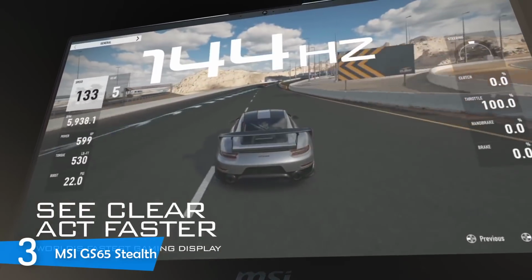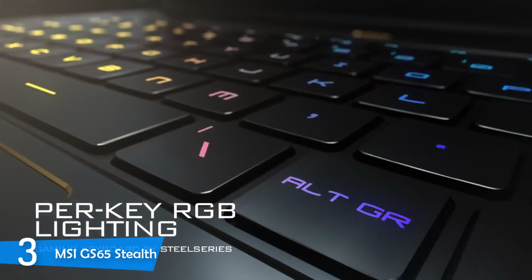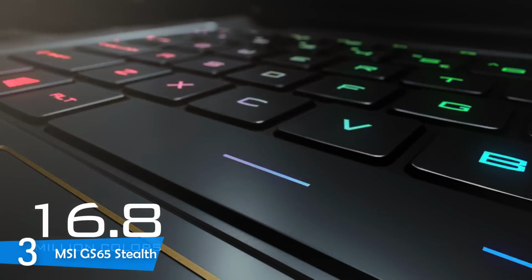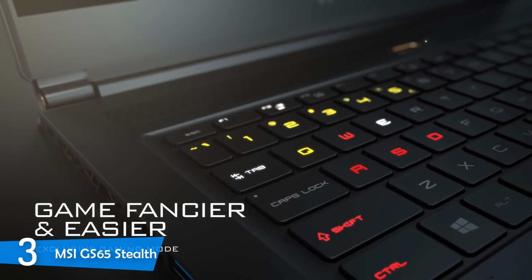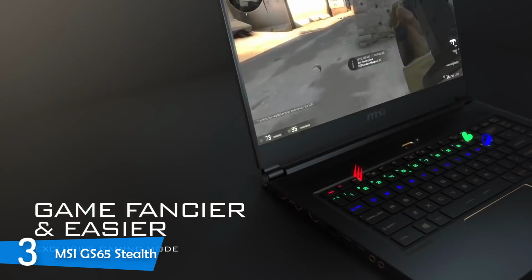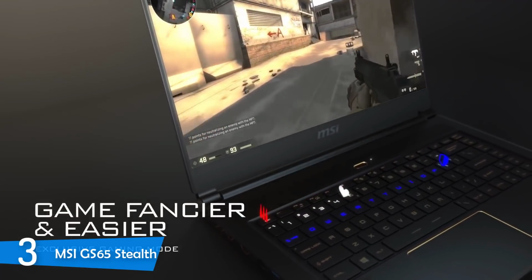Starting with the measurable stuff, the Stealth Thin is the thinnest gaming laptop ever made. It's just 24mm thick at its thickest point, and it's 4.1 pounds light. It's extremely portable. It has a very attractive chassis. Its black and gold colour scheme, inherited from its predecessor, still looks very good and premium.